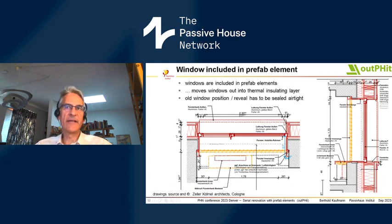Okay, another point is the windows. Best case, they should come together with the facade elements in one piece. As you can see here, the old window is demolished and the new window is moving out to the thermal insulation layer, as we recommended for new build passive houses as well. So this here is perfect.